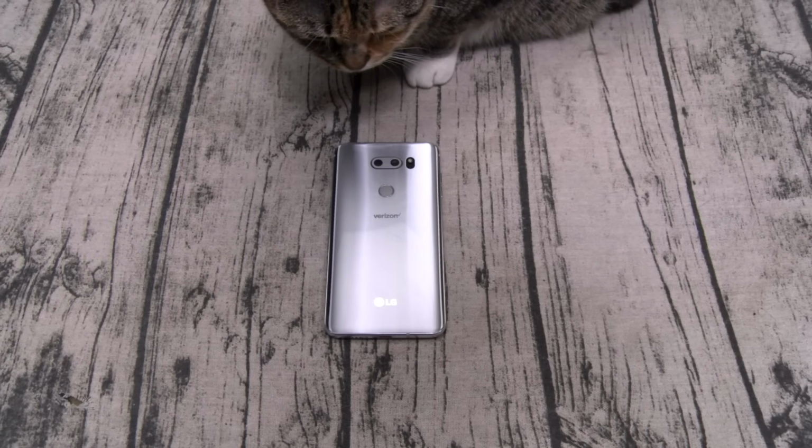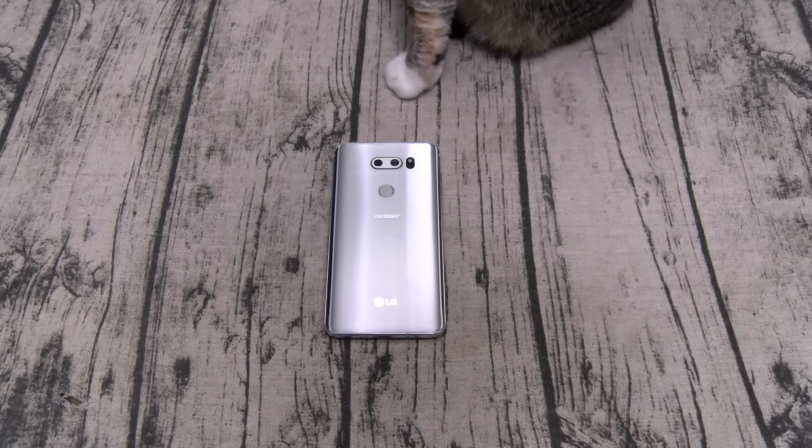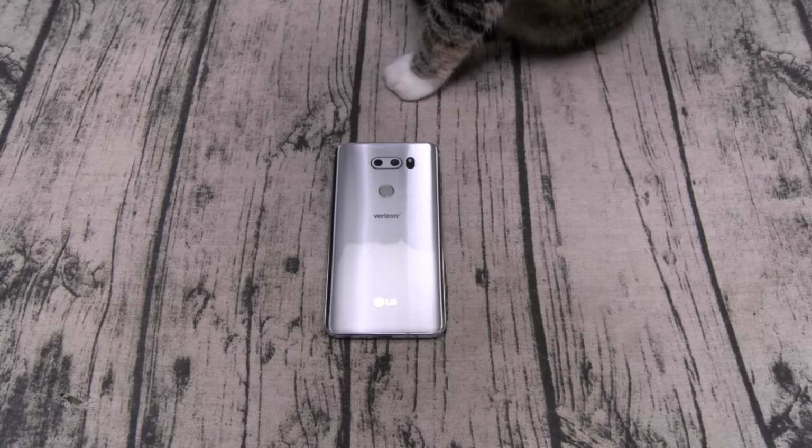Next, storage. Now you're only getting 64 gigs of storage. Now keep in mind, this is a flagship phone with a flagship price. And not to mention, this phone is the V, so it's based on the camera. You're going to be doing a lot of videos with this phone. 64 gigs of storage ain't enough.